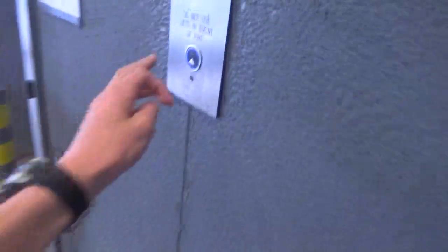I've got a basic, I've got a nice interior, I guess. Here we are back at ground. So as you can see, we've got a Schindler D8 call button and an OTIS Lexan call button.